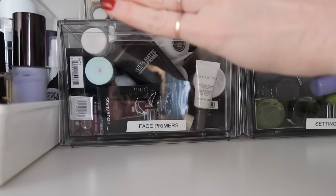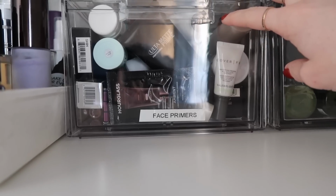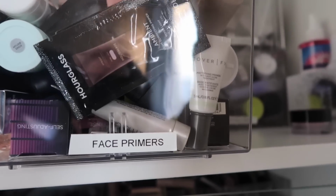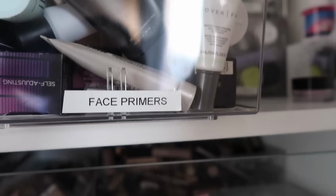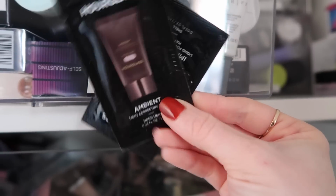Can't show you the 15 days of foundation bin up there, but here is my face primer drawer. So let's take this out and find a primer. Actually, because I see a sample right here and I'll probably never remember to use this, let's just go in with this Hourglass guy. This is the Ambient Light Correcting Primer.